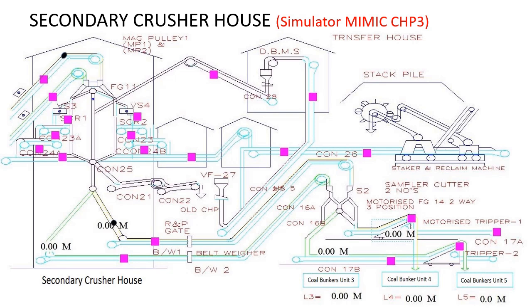Now the conveyors 26A and 25 and 26 here are meant for stacking the coal or reclaiming the coal. There is a stacker reclaimer that can reclaim the coal also, and it is taken via belt number 26 and belt number 25. So this is the simulator mimic CHP3.